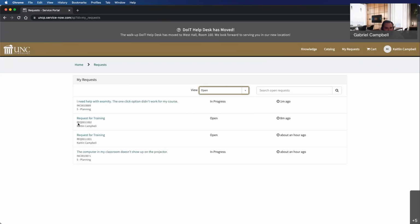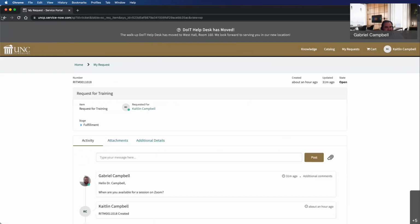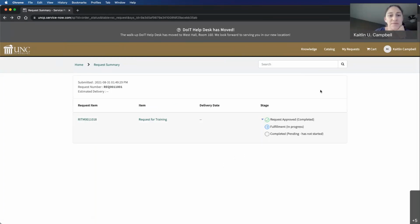But let's say that for this request for training that I submitted shortly before our session, let me actually go back to this for a second. So a question: if we call or email DoIT, they'll put the ticket in there, right? And then we can access it through this menu. How long does it typically take for that to happen? You mean for someone to resolve the incident that you've opened? No, like if I emailed it, to be able to see it in this menu.